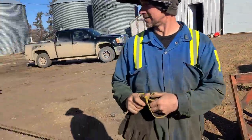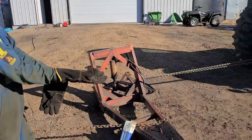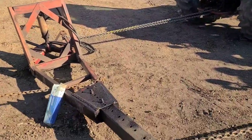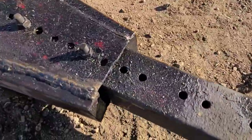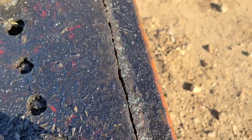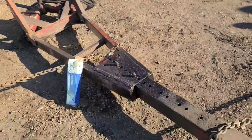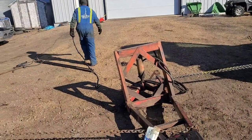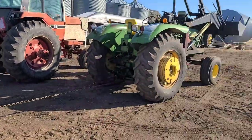The 4020 dragging that 4640 around like it's nothing. Leverage. Worried it was going to pull that in half, but, is what it is. He welded all of this last night. I'm going to lay a bead on there and let the pressure off, and then I'm going to take the bucket and push down to try to get things back. Not going to reach, is it? Short. Story of my life. Anyway, that's the plan for right now.